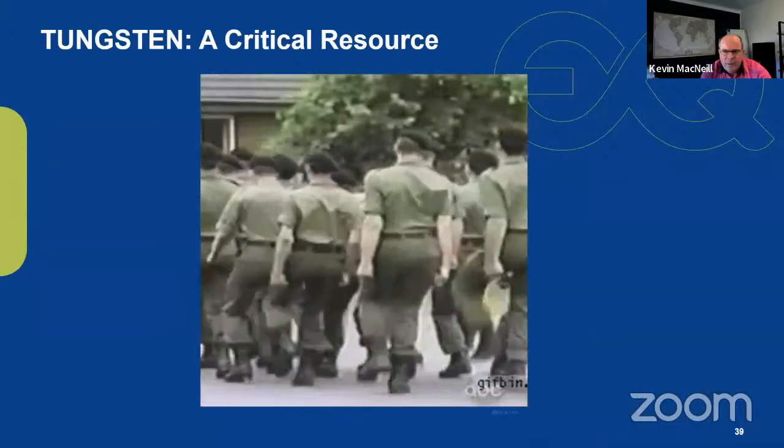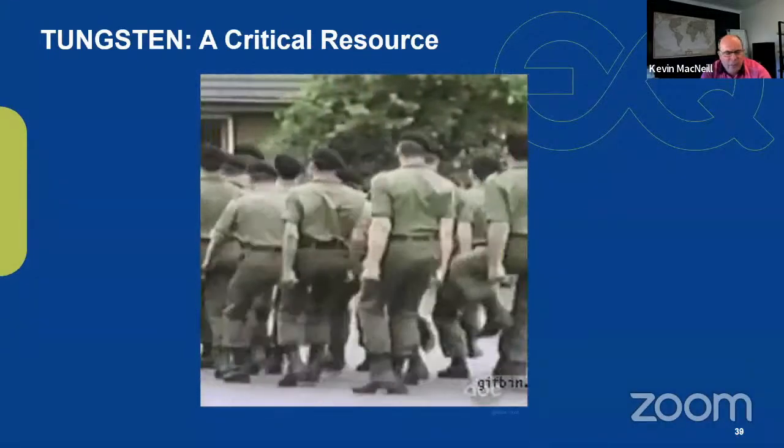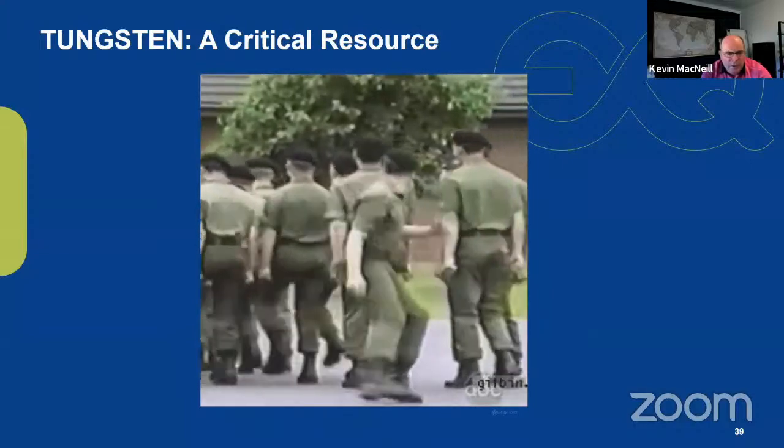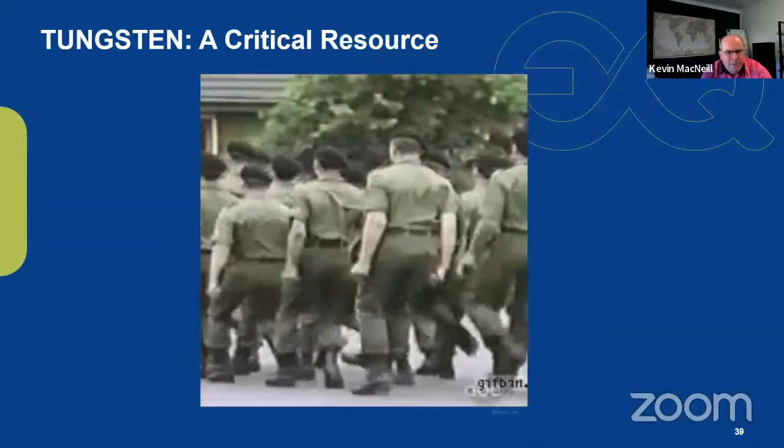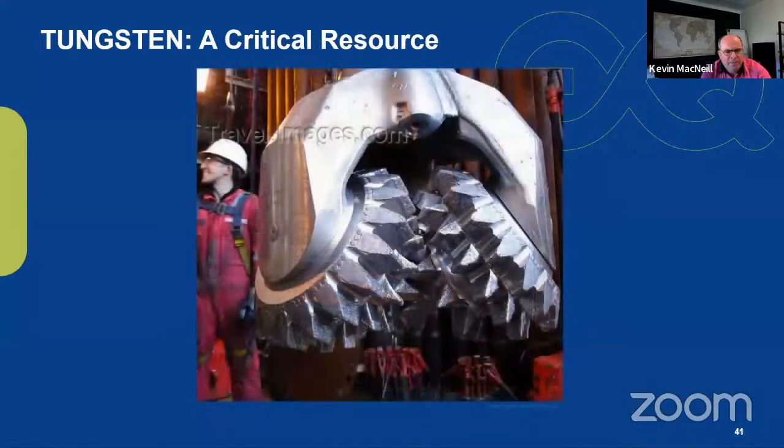And this is something that we see is growing quite rapidly as the NATO countries ramp up production of military equipment. Tungsten carbide drill bits. I think we've all heard of that as well. Again, in the oil and gas industry, also consumes about 5 to 10% tungsten in drill bits and casings.